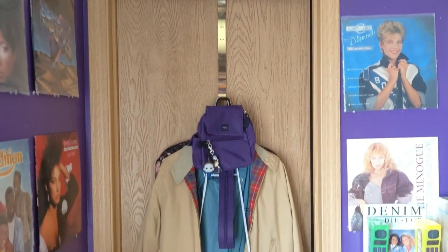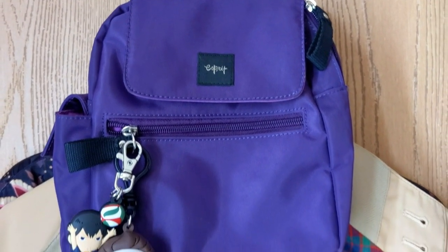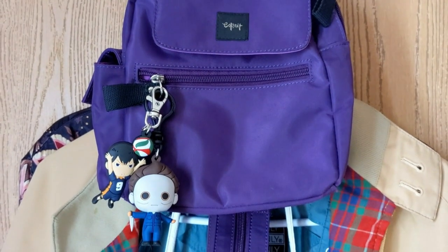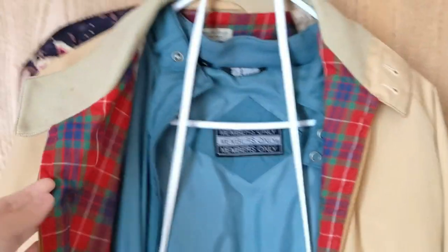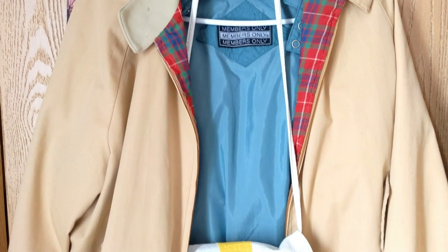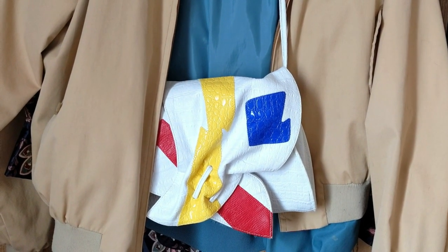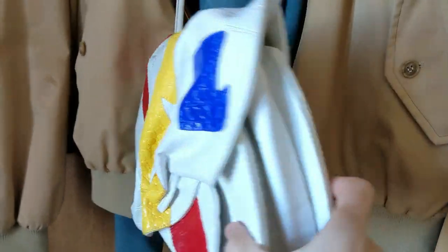This is where I keep all the coats and bags that I wear when I go out. That's my 90s eSpirit mini backpack. My JCPenney 70s coat that looks similar to Clark Kent's jacket in Superman 2. Under is my members only jacket, and my most favorite thing in the world, my 80s shoulder bag. What a stellar design, right?